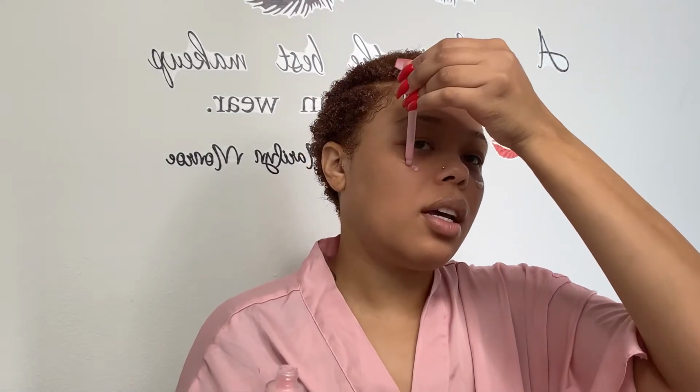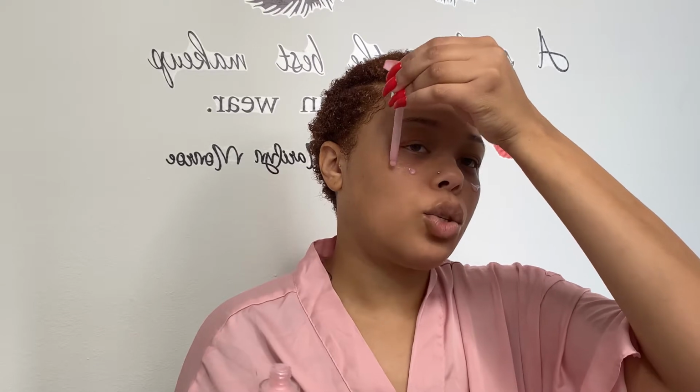I'm going to be using the Rodial Illuminating Glow Primer. This is the Soft Focus Glow Drops. Love this. It's like skincare and a primer in one. Can't go wrong with a 2 for 1, okay?